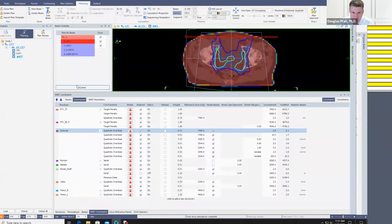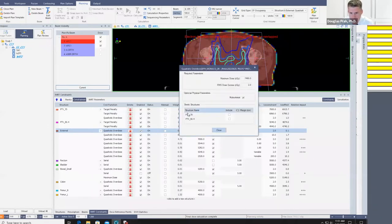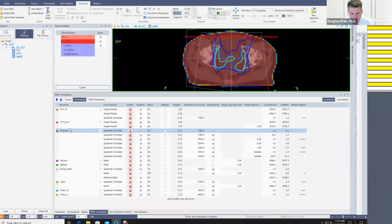I believe it's in like 5.5.1.1 when they introduced the ability to have variable shrink margins. It used to be that you could only use a single. Once they introduced that into the planning system, I got away from using the priority. I always put external above all of my OARs. It does a pretty good job of controlling those.